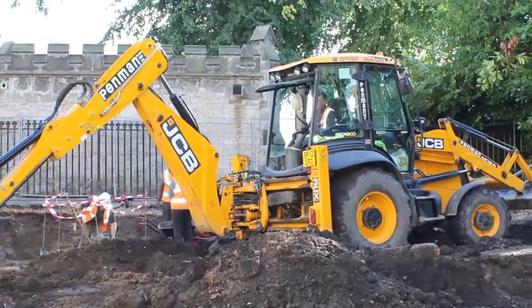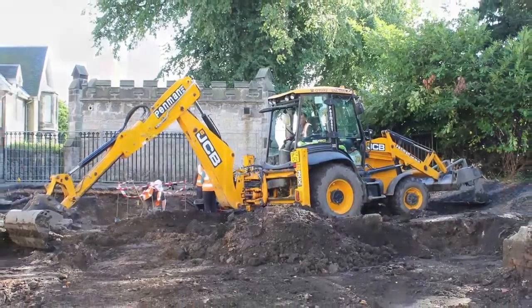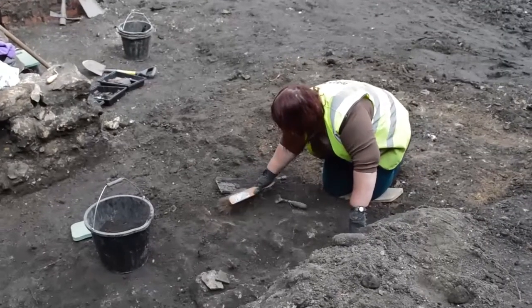Dig Dunfermline continues despite a change in the weather for the worse. More topsoil has been removed mechanically to allow access to the layers beneath. More building foundations have been revealed and more volunteers have joined the group.